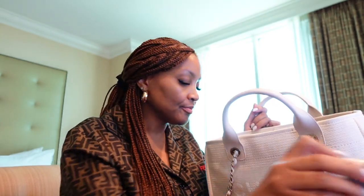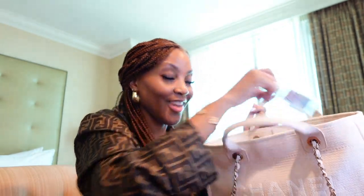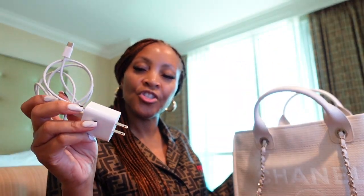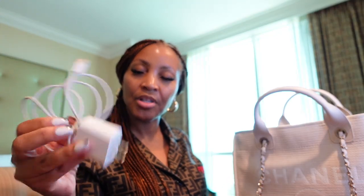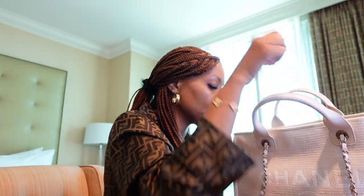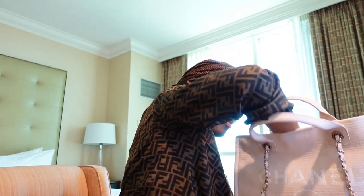My wallet, my Aquaphor, hand sanitizer, my charging plug for my iPad, charger for my phone, charger for my camera batteries, AirPods, almost there, gum.